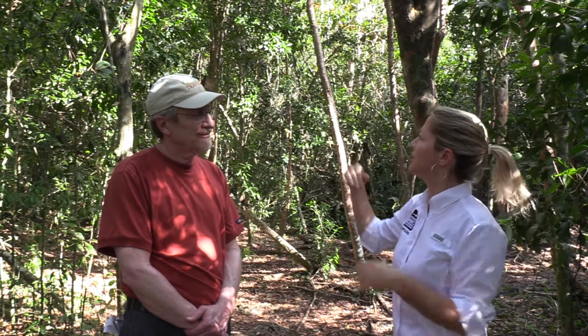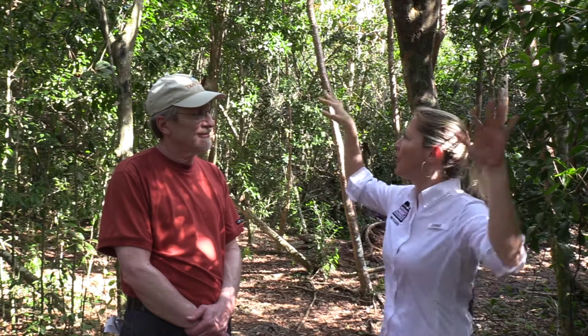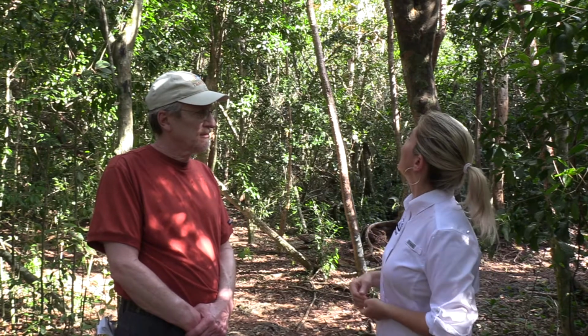So here in South Florida, because of our subtropical climate, we have a mixture of temperate species, so think oak trees, grand old oak trees that'll have their arms and branches in the canopy here, and then we have more tropical trees like the gumbo limbo and the cocoloba trees that we're standing beneath.